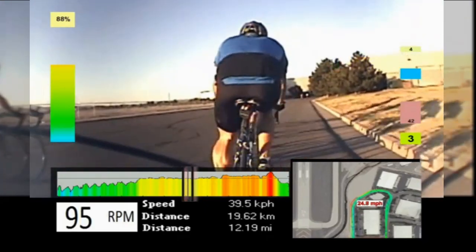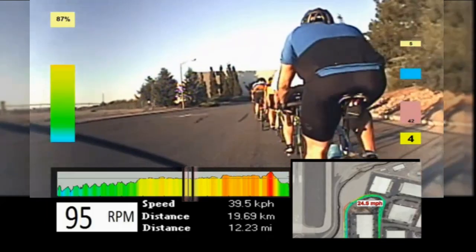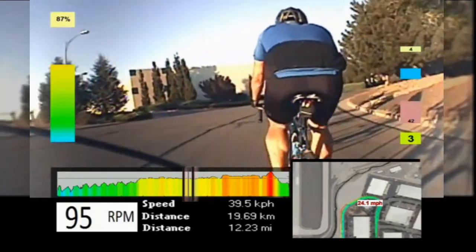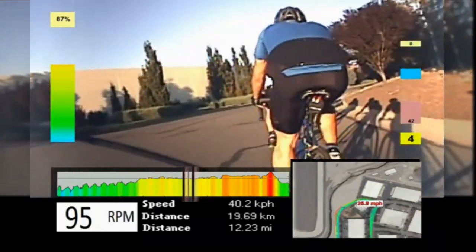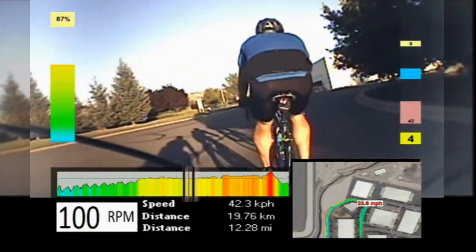It's like this guy here. If we're ever racing, I look for him. He's smooth, he's fast, he's strong. He's not a good sprinter, but he can do a good lead out.